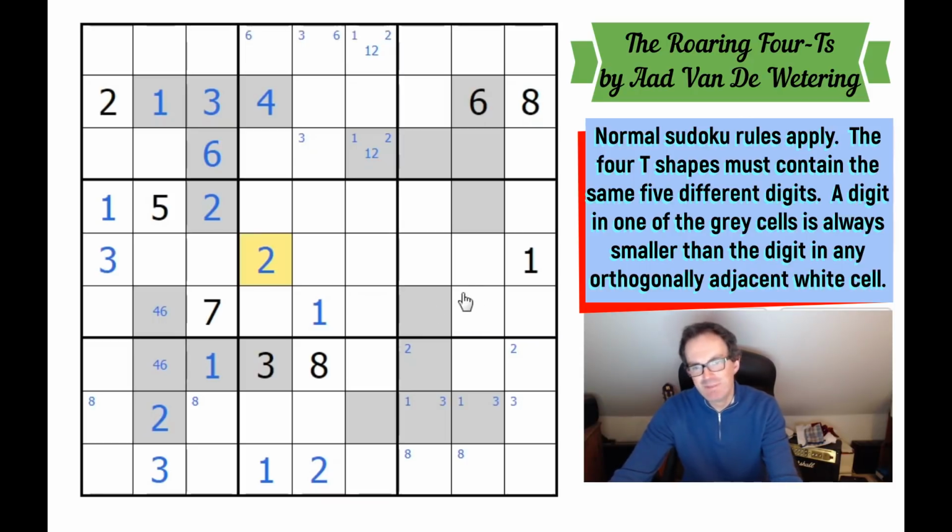This is beautiful logic, isn't it? It's just beautiful. Look at these 2s now. And now these 1s become relevant because we know the 2 is in one of those 3 squares. But again, we can't put the 2 here because we can't put a 1 here. It's just so clever. And now we've got an X-wing on 2s.